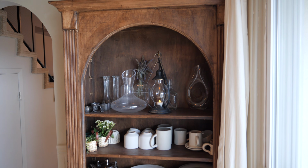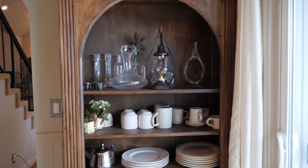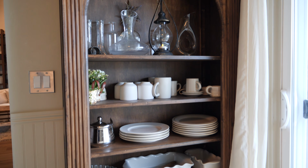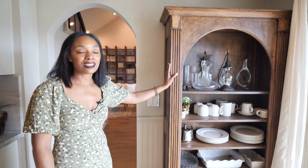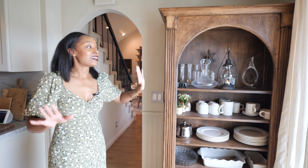And let's start with this piece. This is one of my favorite stories. I found this at Habitat for Humanity Restore, and it was actually coming off of the truck. The person who was donating it loved it and was moving and couldn't take it, I guess they were just trying to minimize, but I gladly accepted it.